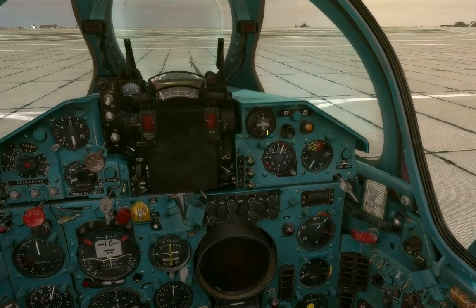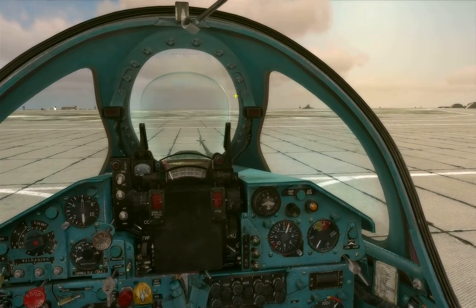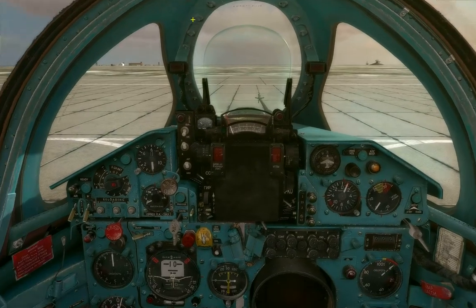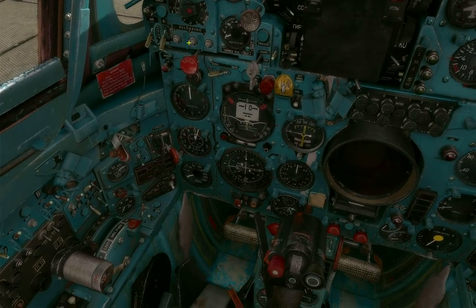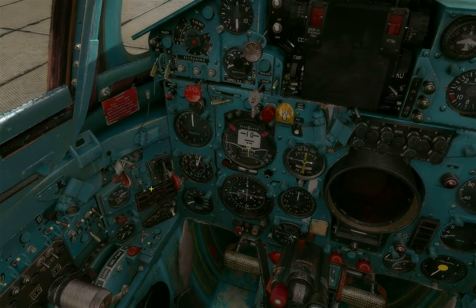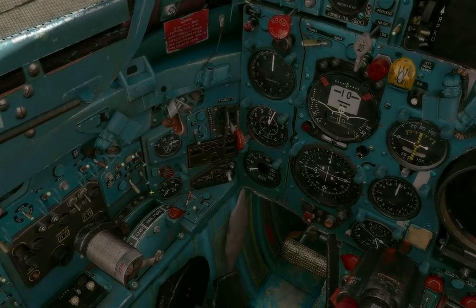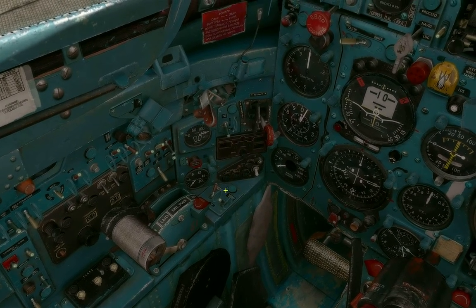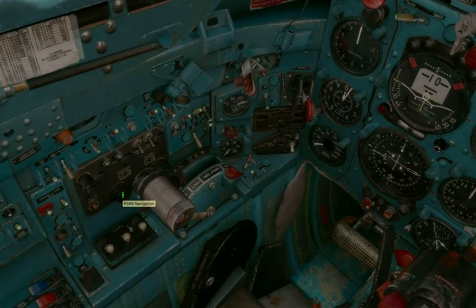Another look at a new module I'm trying out. MiG-21 BIS by Leatherneck Simulations out of Sweden. The MiG-21 was a supersonic jet fighter developed by the Soviet Union and used by over 50 countries. It was possibly the most produced supersonic jet fighter ever, according to many stats, depending on who you believe.